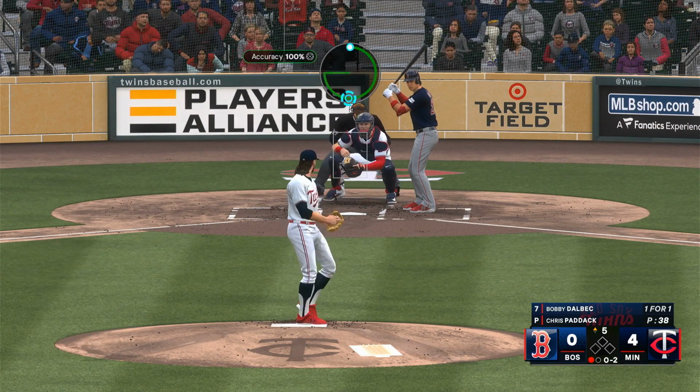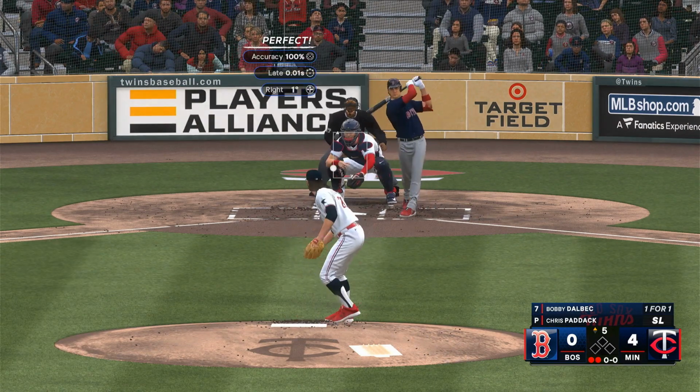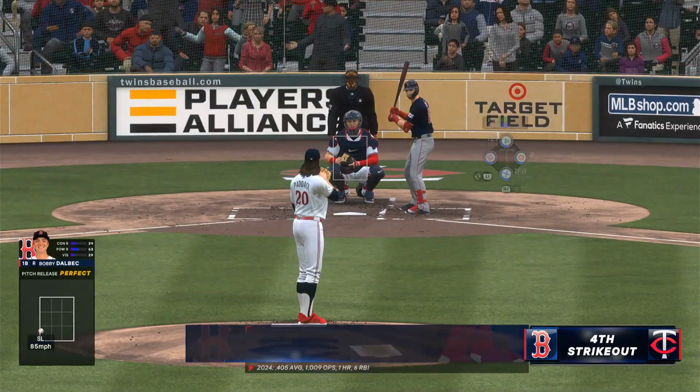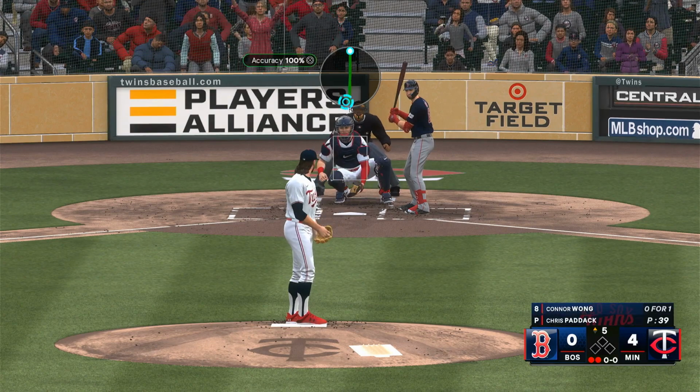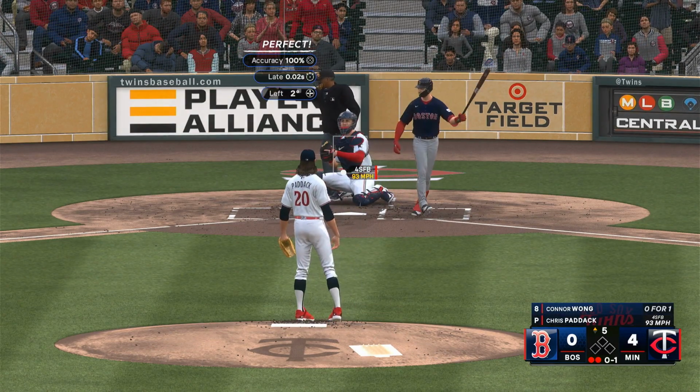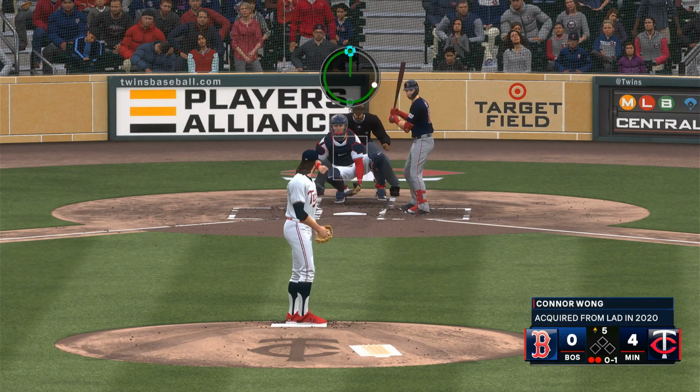And a pitch. Swings and misses. It's a strikeout. Slider got him for strike 3. He had him out in front, which isn't easy to do against a hitter like this, known for using the entire field. Just couldn't sit back long enough on that one.